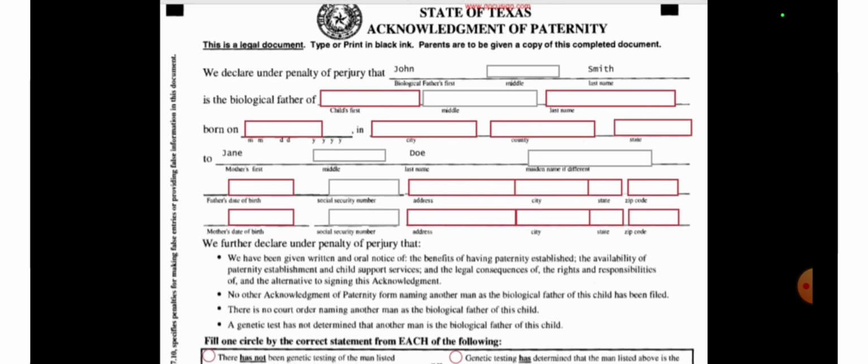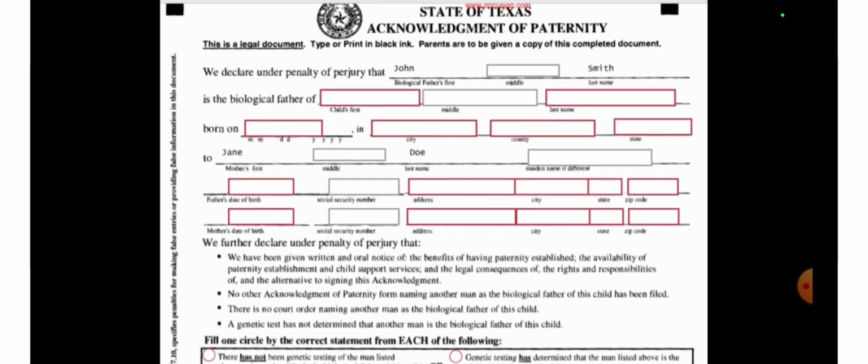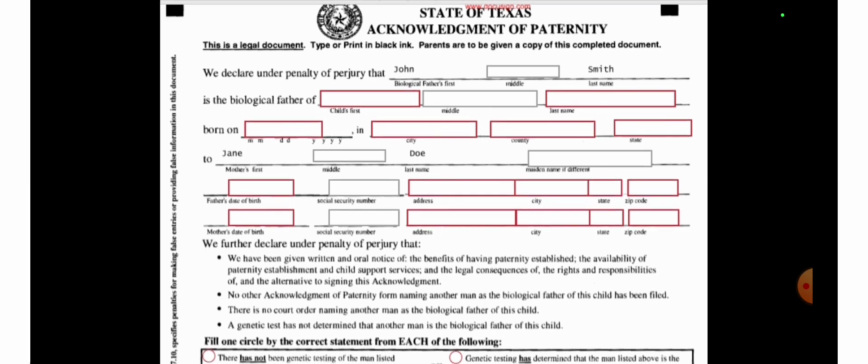Then it states, we declare under penalty of perjury that John Blank Smith is the biological father of the minor child born on the date to the child's mom's name, right? Then it states the father's date of birth, social security number, and all of that. So now, if you sign the acknowledgement of paternity, remember I did one about the social security number, right? The only thing they need is your name because you signed the acknowledgement of paternity. Once you sign it, then guess what, guys? Your social security number is already on there, so your child's mom doesn't have to give it to them because you voluntarily did when you filled out the what? The acknowledgement of paternity. And it's just that simple, guys.